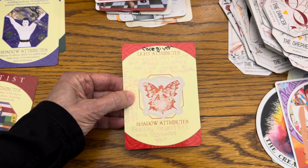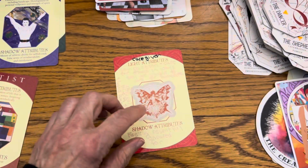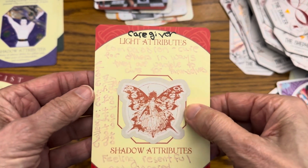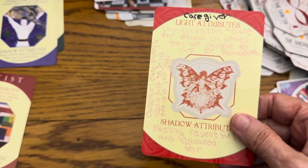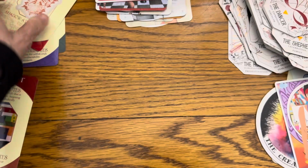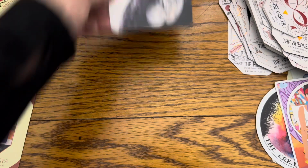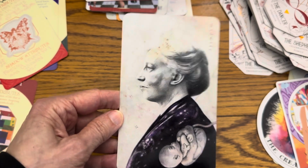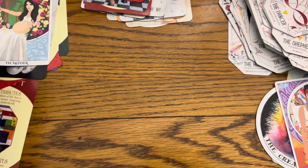Then we have the caregiver. The caregiver card did not exist in this deck, but it was in the book. So I took one of the blank cards, I put a sticker on it that I thought, in a very general way, had some of that energy, and then I just wrote on keywords for the caregiver that I took from this book. It was intriguing to me that she did not have this energy in the deck. Ten years later she did. And then I had the midwife, which is not exactly right, but kind of, from Nick Bantock's deck. And then I had the mother from the Modern Goddess deck, which we all think of as the caregiver.